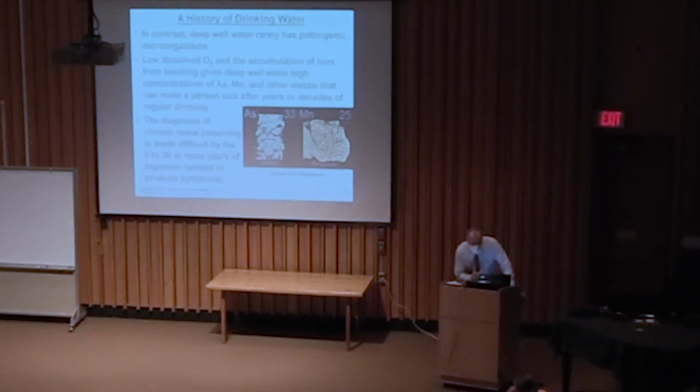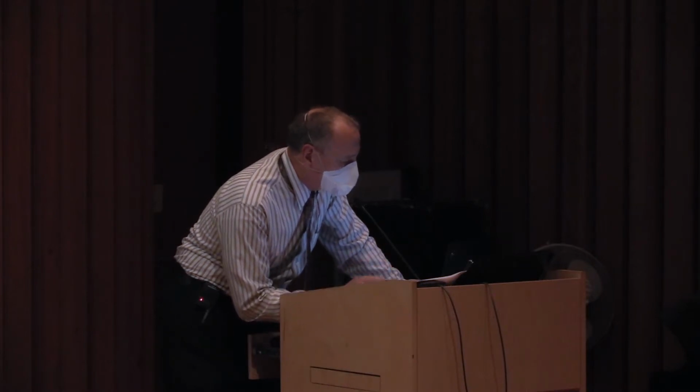In contrast, this new source of drinking water that's only been available for about 150 years, deep well water, rarely has pathogenic microorganisms. However, unlike surface water, it has low dissolved oxygen, and the accumulation of ions from leaching gives deep well water high concentrations of arsenic, manganese, and other metals that can make a person sick after years or decades of regular drinking. The diagnosis of chronic metal poisoning is made difficult by this 5 to 20 or more years of exposure needed to produce symptoms. So those are our two major sources of drinking water today.